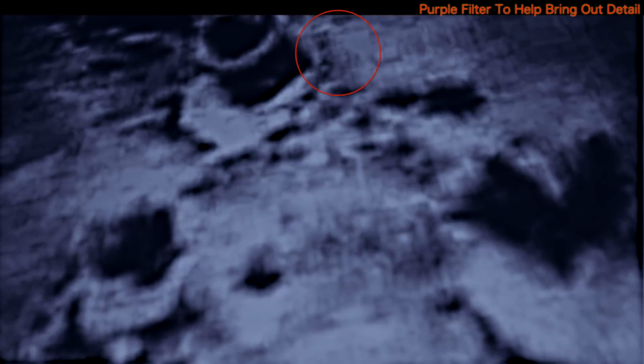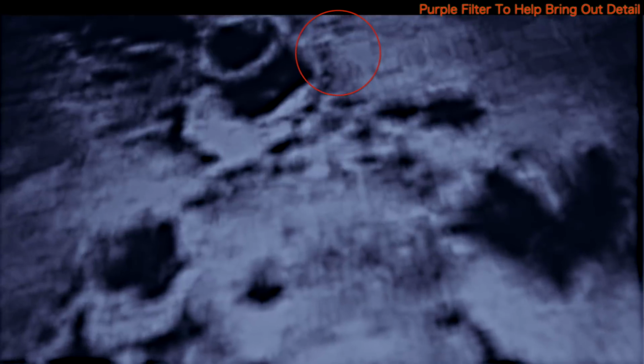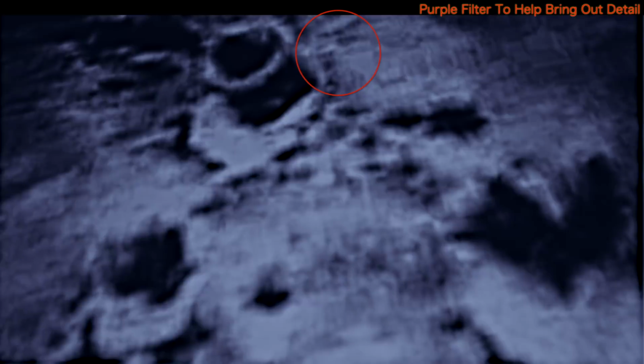I very rarely, never have, used filters. Purple filter, very simple, straight up purple filter. When looking at the surface of the moon, it always helps bring out all the details quite simply, because do you see how relaxed your eyes are now as compared to the green? So what is that? That's a very, very complex setup. It is so intriguing me.